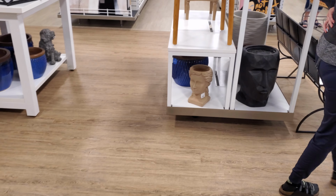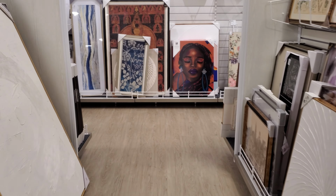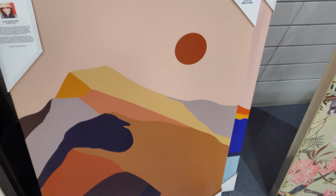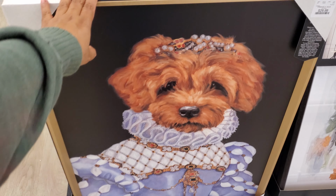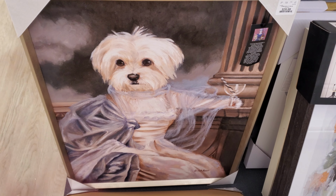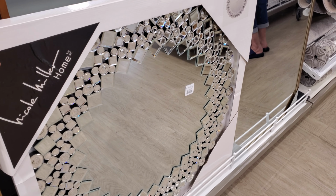Okay, how to get out of the bedding decor. Now we're making our way back. Oh wow. Here's some wall art. Let's see, this lady, oops, she is $40. Nikki Creative. Oh gosh, they stepped on gum. We hate that. These are $30. I don't get them. So this one is by Nicole Miller for $130.